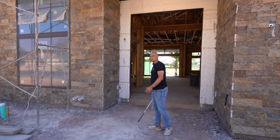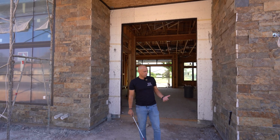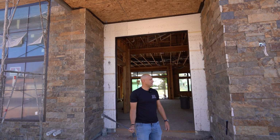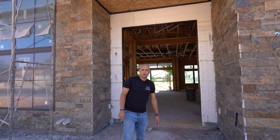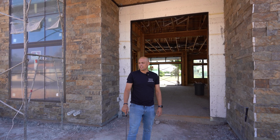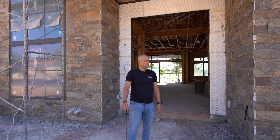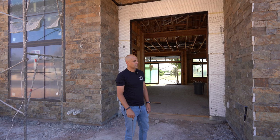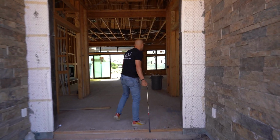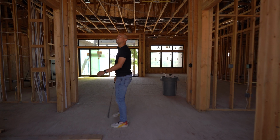This is the entrance. It's pretty grandiose, a really cool style that's a little different than what we typically see around here in southern Utah, but it's getting more popular and I think it's just really nice. It's cool looking. Cool, big, huge door entry. Come in, check it out.